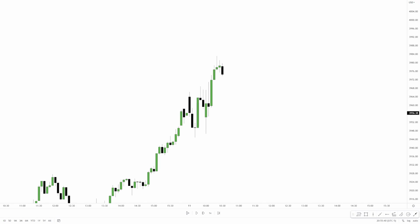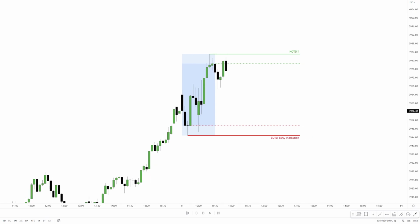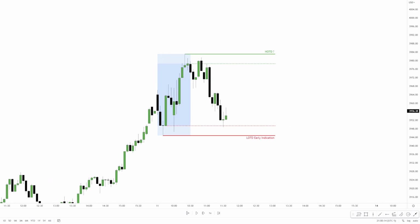Last but not least, example number 3, Friday session. Why not Thursday? Because Thursday was CPI, and by that a high impact event driver. After 10:30, price reaches higher and closes above the IDR, which gives an early indication for the low of the day. It retraces more but fails to close below the IDR.